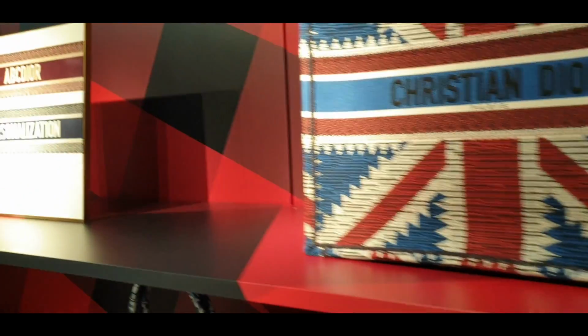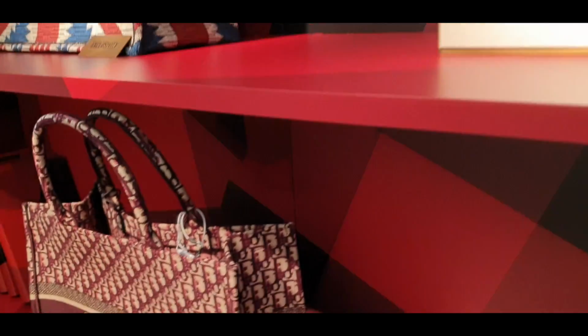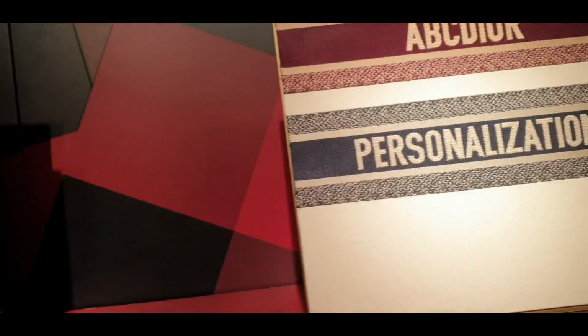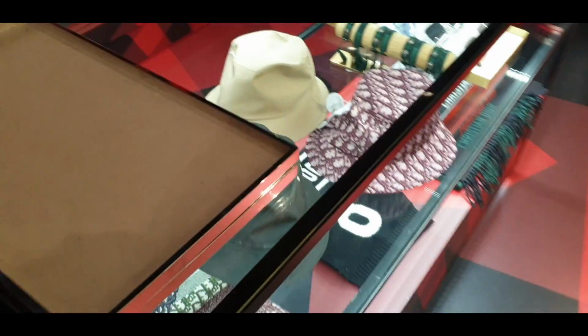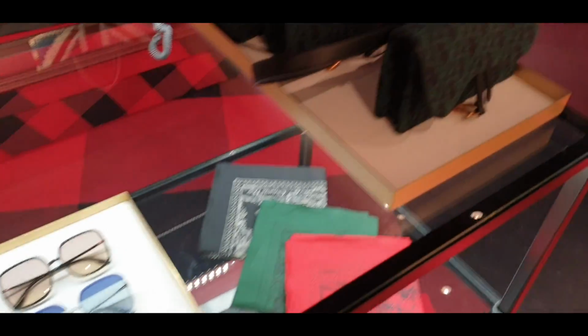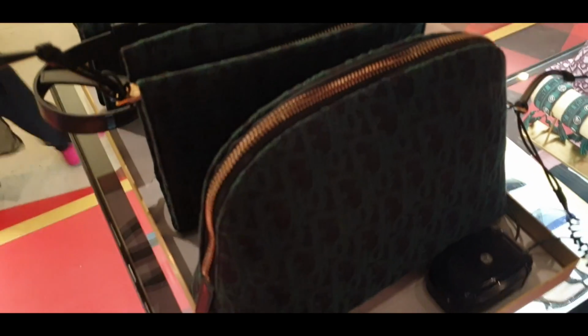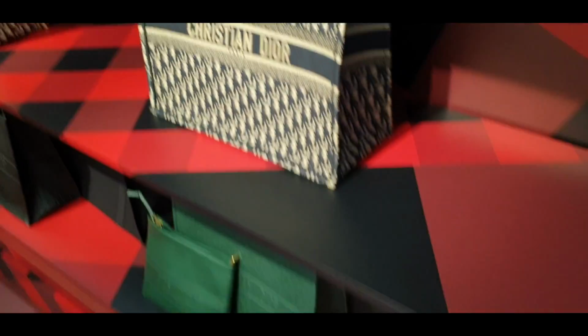So everything here you can have personalised, like that. And I think the amount of letters you can get is limited. Like some items you can have your full name and others you can't. And then we've got luggage as well. We've got scarves and bracelets, glasses, small accessories. Oh, you know what I wanted to show you? This is like a cosmetics case, and you can get it in that blue tone there.